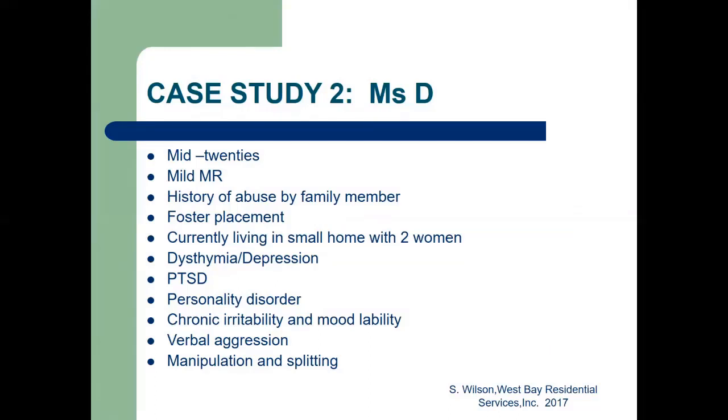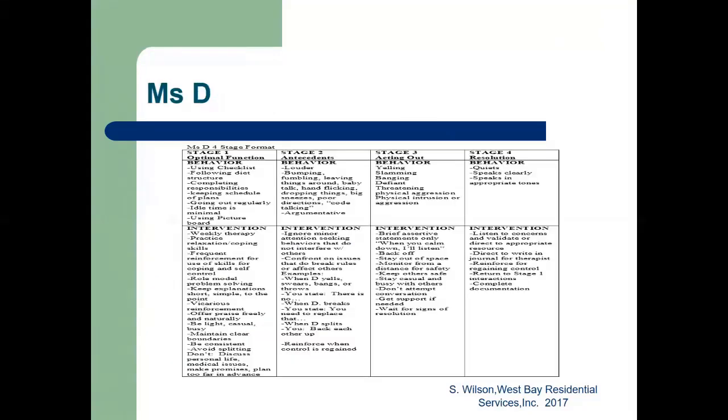So Ms. D, a woman in her mid-20s with a mild intellectual disability, history of abuse, also with a psychiatric disorder, personality disorder. I find this model really useful when there's a personality disorder on board. So I won't go through it, but we set up the same kind of thing. This woman was using a self-monitoring checklist with reinforcement for completing her checklist and meeting her expectations over the course of a day. And she actually was able to move out of her group home and into a supported living arrangement. She still attends our day program, so I'm in touch with her, but her behavior program has actually, from my end, been discontinued. She's doing so well.